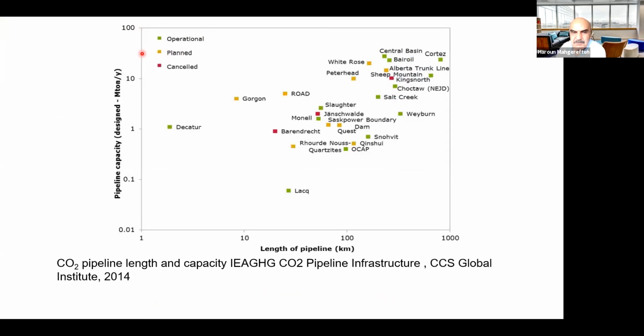So this is a very interesting plot which shows the existing CCS operations. Some are for enhanced oil recovery, many of them in the US and Canada, some which are operational, some which are planned, and some which are cancelled. It shows the pipeline capacity versus pipeline length for these different CCUS projects and enhanced oil recovery projects across the world. So you can see the length varies anything from a couple of kilometers up to about 900 kilometers, Cortez, for example, and the capacities for some of these projects can be up to about 80 or 90 megatons per year.